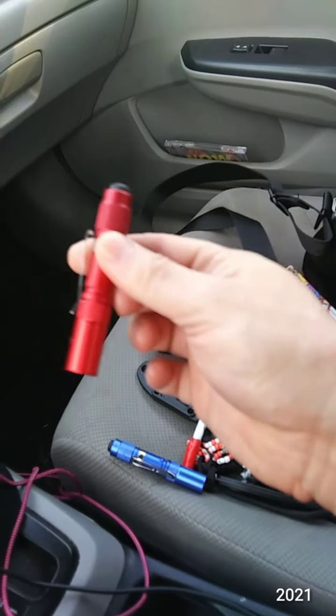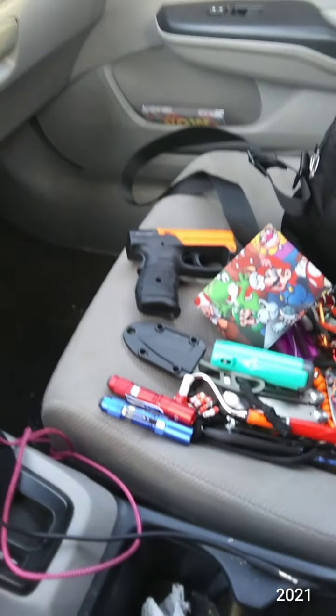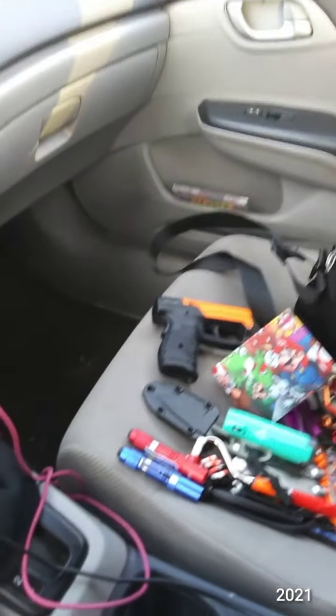So I do carry a backup in red, and that way if one dies, the other one works. And they're so small that it works just fine. And that is it for the front right pocket.